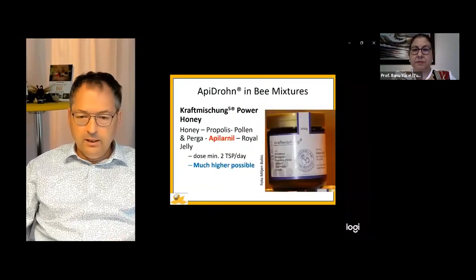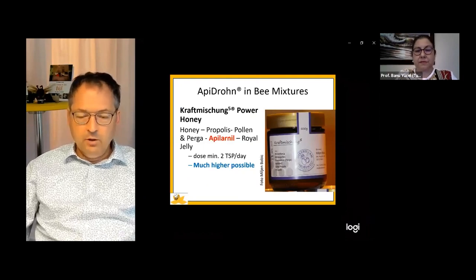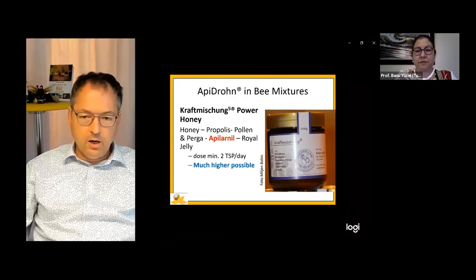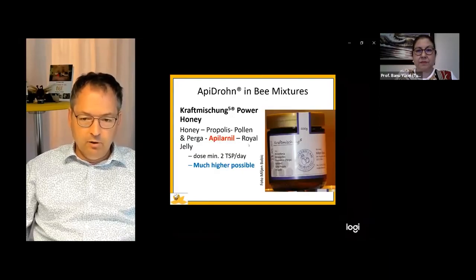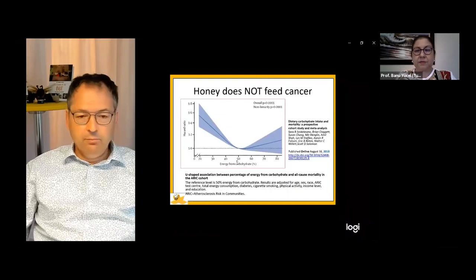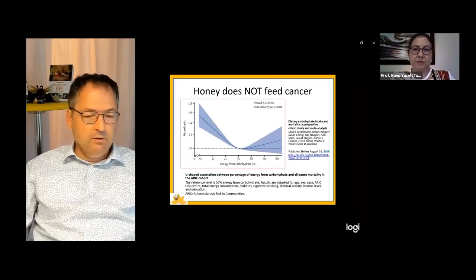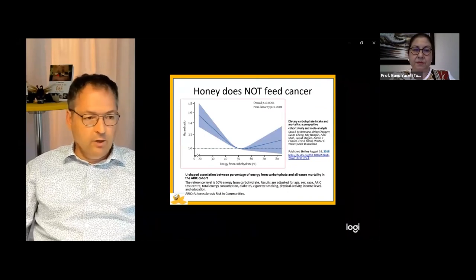So, I came myself to this Apilarnil by my friend Milian Bobic, who makes this power mixture, power honey, Kraftmischung. And there he mixes all products, honey, propolis, pollen, Apilarnil, royal jelly, doses 2 teaspoons a day, but eventually also much higher. So that's also possible. So and I mentioned honey, and this is very important here. A lot of people have the fashion to leave out all carbohydrates in this cancer situation.